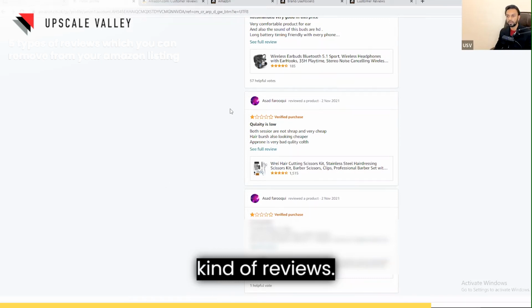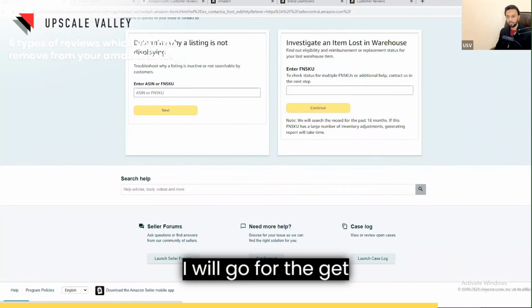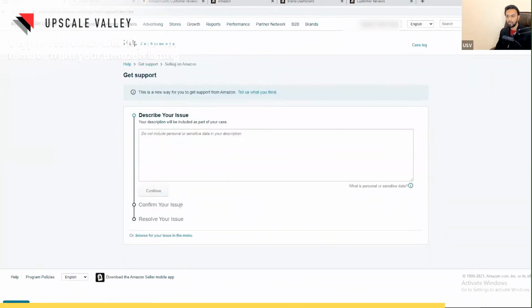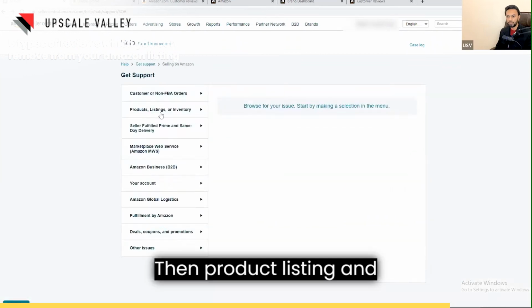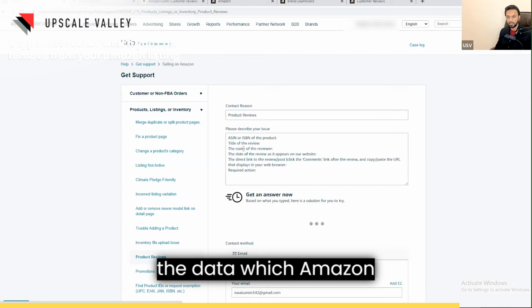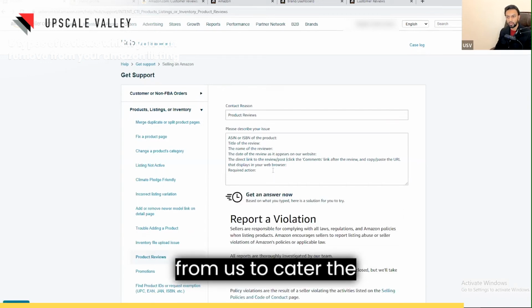Now I'm going to tell you how we can open a case with Amazon regarding removing such reviews. This is the Seller Central inside. Here I'm going to go to the help section. Here I will go for the get support option. Selling on Amazon, or browse for the issue in the menu, then product listing or inventory, product reviews. And here Amazon has mentioned all the data which Amazon needs from us to handle the case.